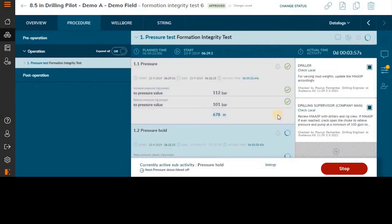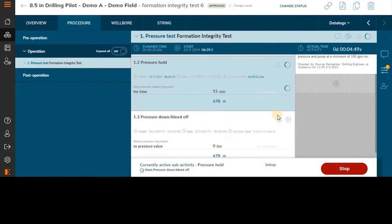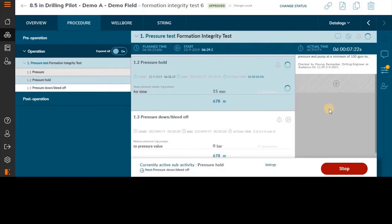Then the pressure should be lowered to 101 bar and hold stable. Each of these activities is automatically validated by a green tick. If there were some deviations, a yellow exclamation mark would have been given. The pressure should be maintained for 15 minutes, as this is a standard procedure for this company performing FIT. Acceptance criteria could be configured based on your company's standards.